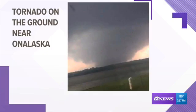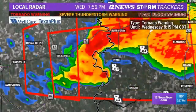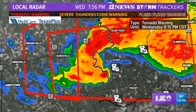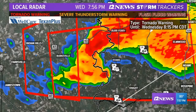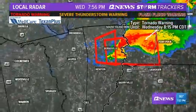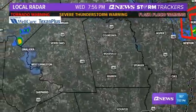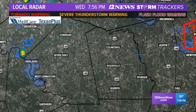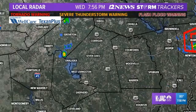Unbelievable. That's the north end of Lake Livingston, taken right there, probably 2 hours ago. I think that is Polk County, let's see. Onalaska is, well, it's Polk and San Jacinto County. There it is. See it right there.